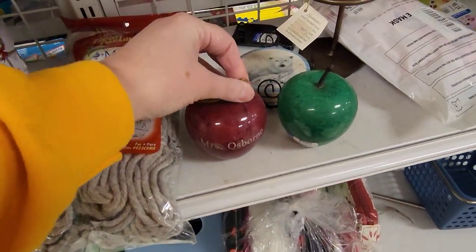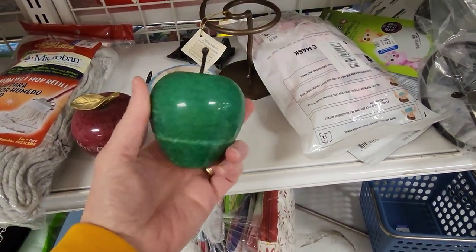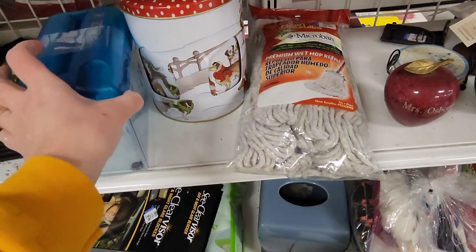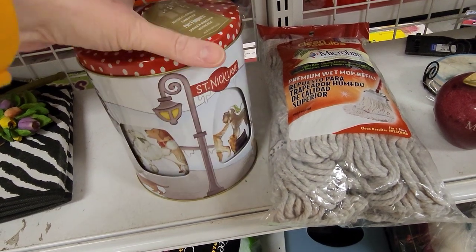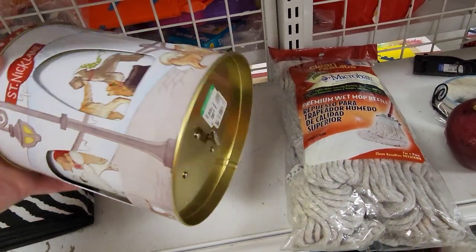Mrs. Osborne donated her apples to Goodwill. The green one was really neat. It was marked made in Taiwan, if I remember correctly, and then Mrs. Osborne's wasn't marked. And oh, this was different looking because it looked like there was a canister inside the canister, and then I read it. It's from Pier 1 Imports. It's a musical tin.